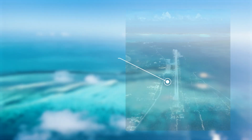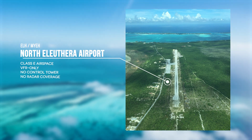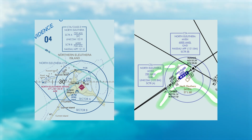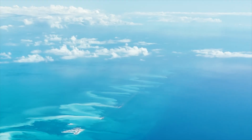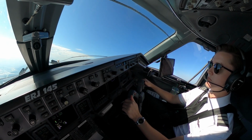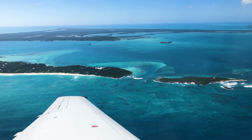North Eleuthera is a fully VFR Class Echo airport for us with no control tower or radar coverage. On our navigation charts, you'll see the Class Echo airspace depicted to the surface in a slightly different way than back in the United States. We have to cancel our IFR clearance once the airport is in sight and fly a visual approach to either runway 7 or runway 25.